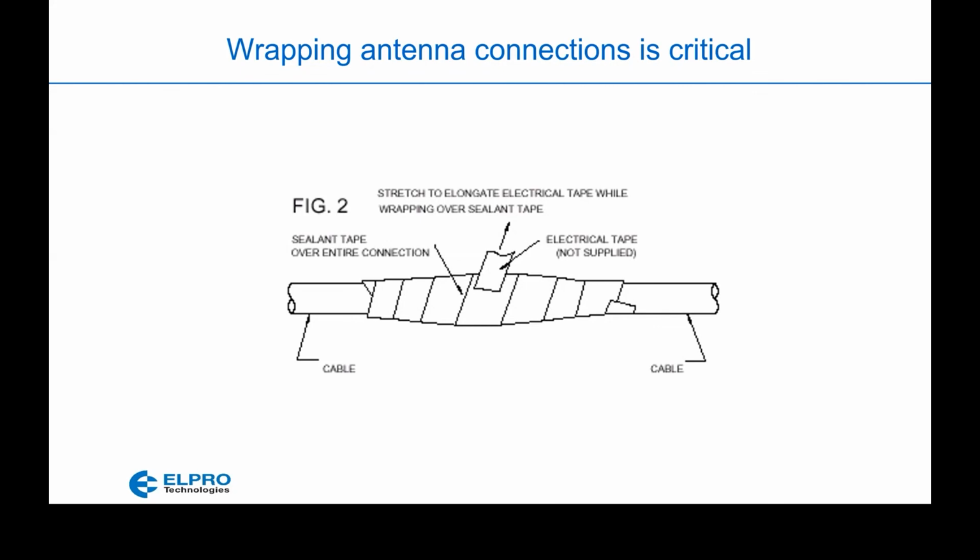Should be done the day you're installing it. Try not to come back a second or third day later, because that gives an opportunity for rain or moisture to get in. And believe me, if it has been raining outside, water will get inside that coax cable.